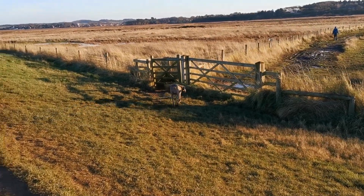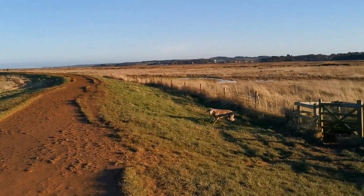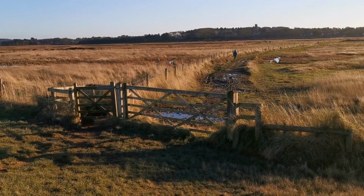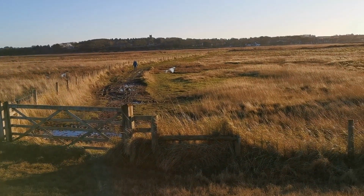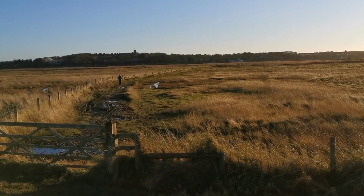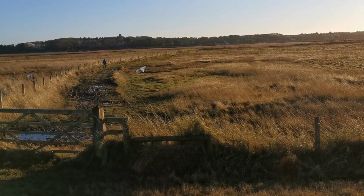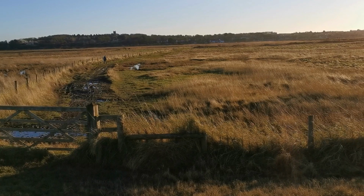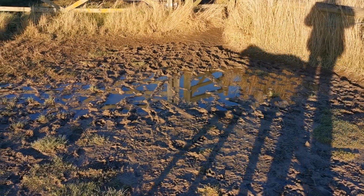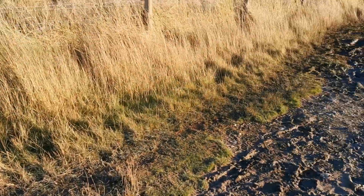We're heading off this path now. If we continued this way it'd take us all the way around to Cley. We're making our way down through this stile gate and following that gentleman round and back through. Looks a bit muddy to be honest, but it does get onto a decent path, and we'll make our way back to Blakeney now. There we go. If you come to Blakeney, remember to pack your wellies.